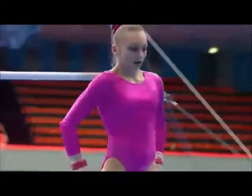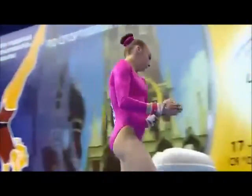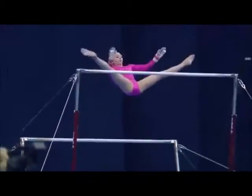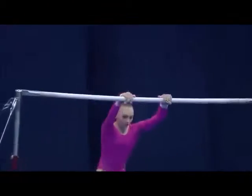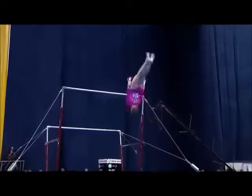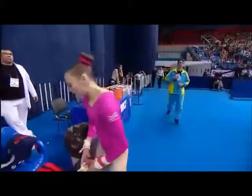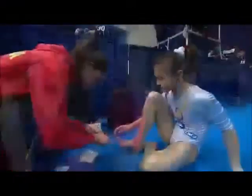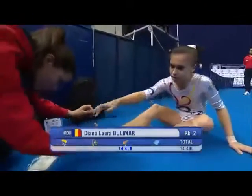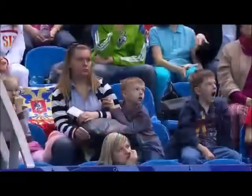Double layout this night, stuck landing. I think that was just what she needed. Well, it didn't have the highest difficulty. Now, there's that toe shoot up to high bar. Very nicely performed. Double layout dismount to finish, stuck landing, and that's a routine that's going to get a high score. Here's Deanna Bulimar, 14.4 puts her in rank 2.